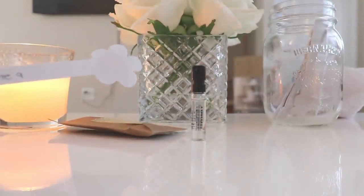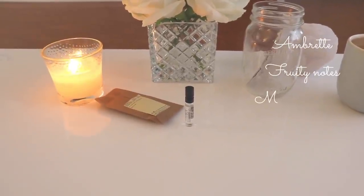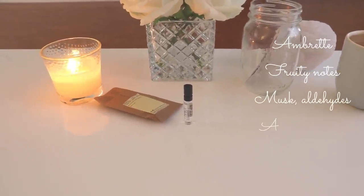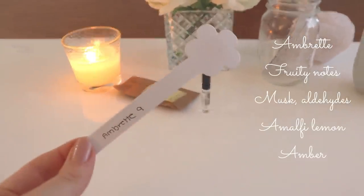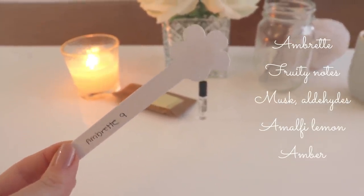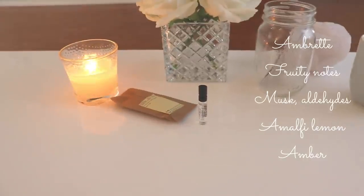And I'm hoping I really like this one. It's very soft and a little bit woody. It's very, very faint. I don't think I would wear this one by itself. This smells like it would be a really good layering scent.